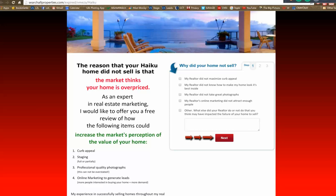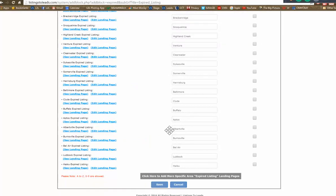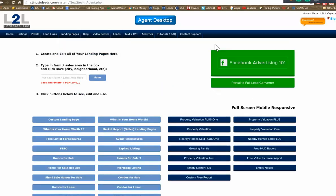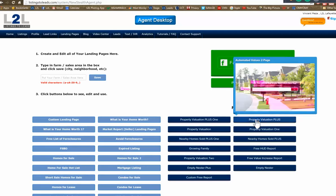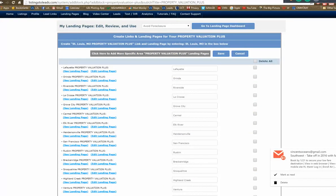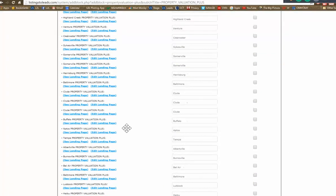But the landing page that is most exciting to most people, and not just with Listings to Leads, but with a number of other companies, is a property valuation landing page. Now you can take that page, and we're going to get into this on the next Facebook call, and you need to customize it, right? When it comes out, it looks like this. It says, what is my Haiku home worth, right? Now, you actually need to customize it before you ever use that.